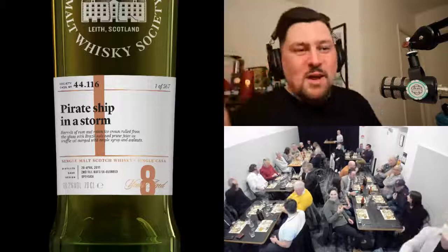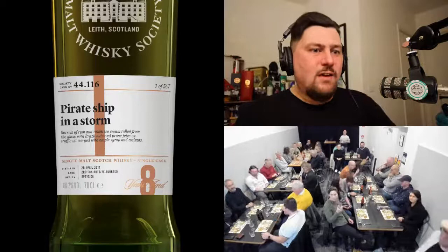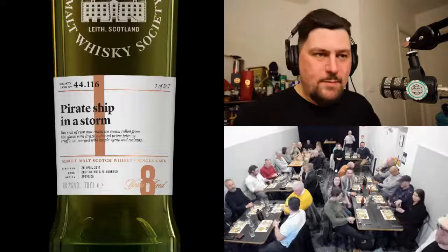But this is also a really good example to show the diversity of what the society plays with in distilleries. If you've even got just an empty glass or a drop left of the previous one, do a side-by-side of these two and tell me you call them the same distillery. I would challenge you in a thousand years to call that the same distillery.